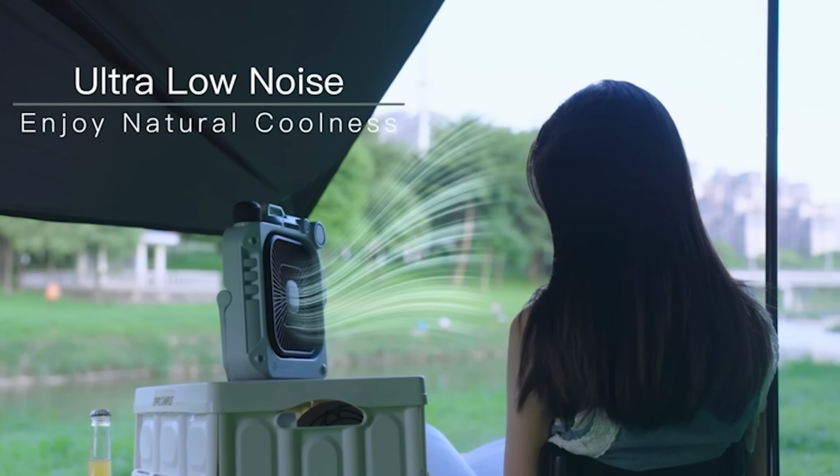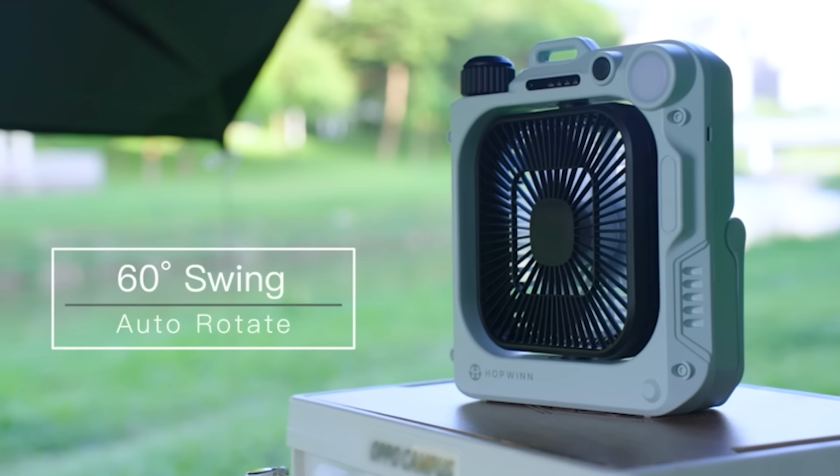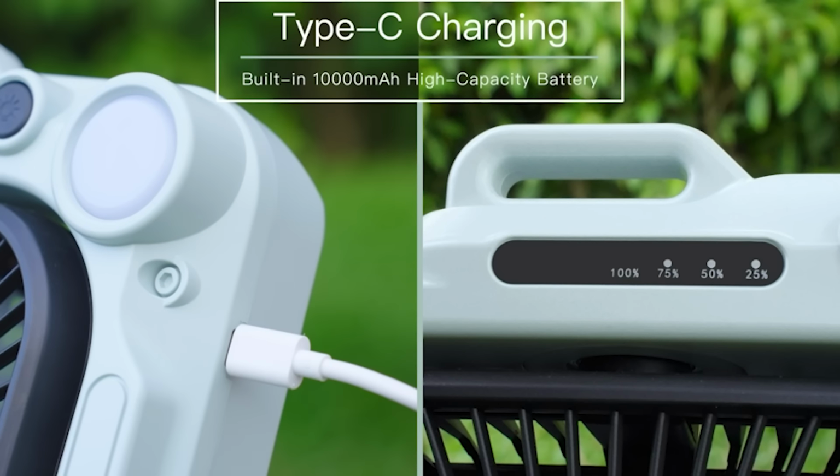The battery lasts for 3.5 hours on full power and 18 hours on low speed, taking 3.5 hours to charge with a regular USB cable. This fan will transform your ordinary camping weekend into a breezy adventure.